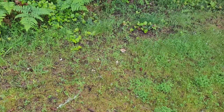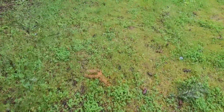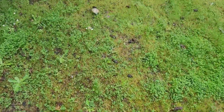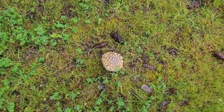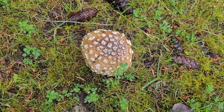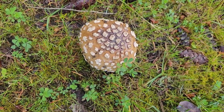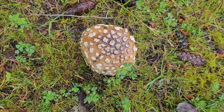But I will be trying those again someday. One day I will be trying these ones. But I'm still trying to master the Amanita muscaria, the red one. I haven't finished with that one yet. But I'm working on it, and I'll show you that later.